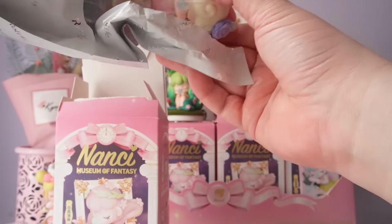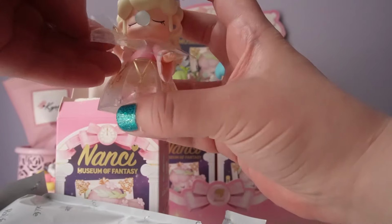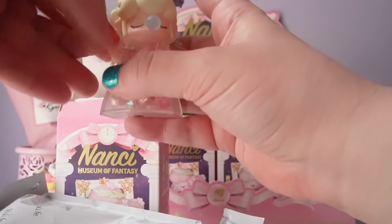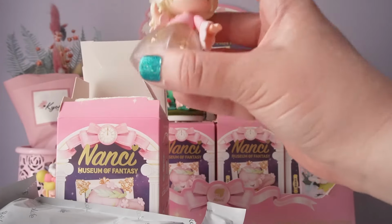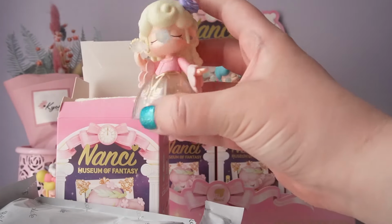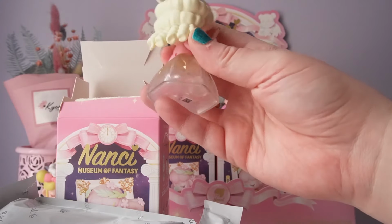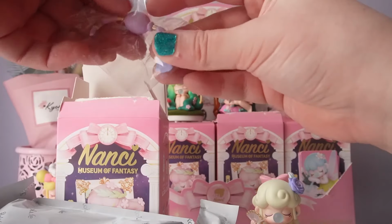Let's see. Oh, this one is so cute. I actually don't know what this one is off of the top of my head. This one is definitely a shaker though. She has stuff on the bottom of her dress. Have we ever gotten a shaker in Nancy before? I don't think so. She did have an accessory. It's kind of like this little tail.